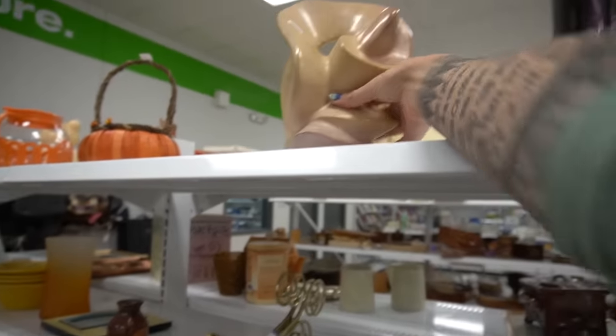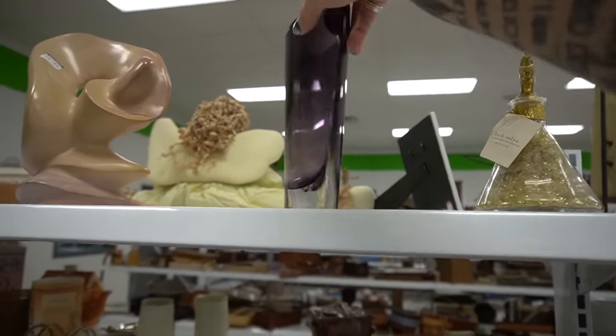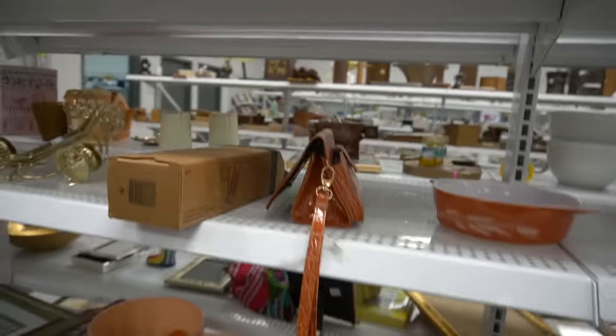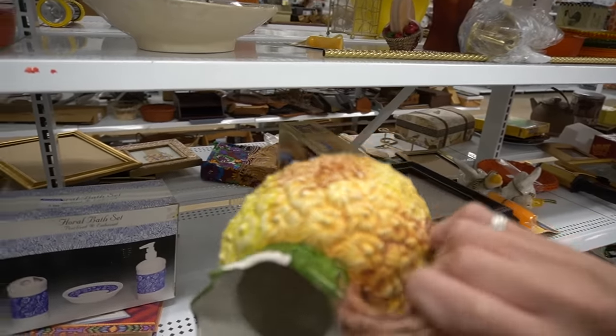Checking for marks on the bottom of these pieces. This is like this biomorphic, but it caught my attention. I picked it up. It was too lightweight to be anything special. You can see it kind of wobbling there on the shelf. It would have been more weighted on the bottom if it was something special. At least that's how I feel. This had a giant chunk out of it.